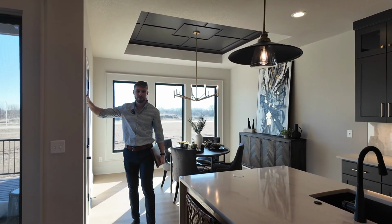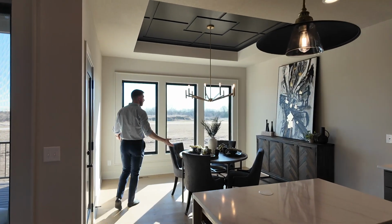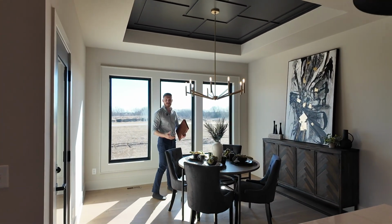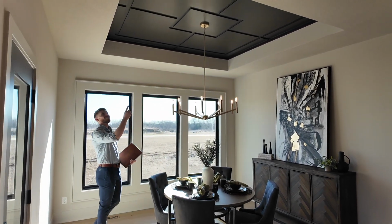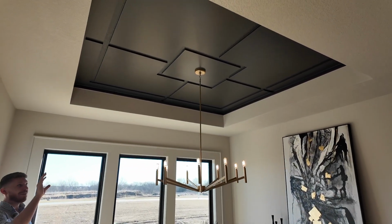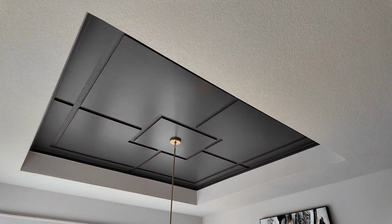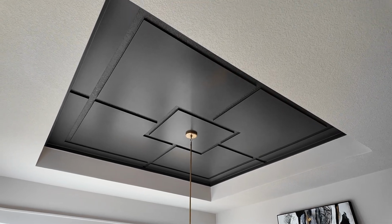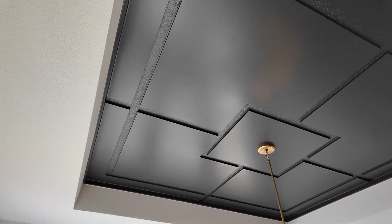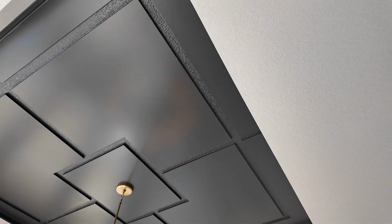You do have a separate door and exit onto the deck right here, but dining room, very good size for this plan. You've got the 3 black windows, black on the inside and the outside. And then look at this. We've got a very interesting accent wall, but you can tell that the top of it was knockdown texture. So Jordan, if you could see in between those grooves there. Yeah, you've got the knockdown between the grooves, between that trim work. It's very neat. I don't think I've seen that yet. Very cool pattern.